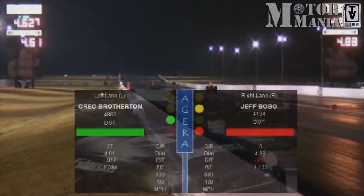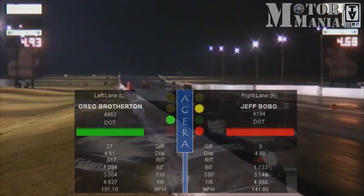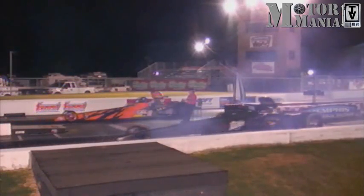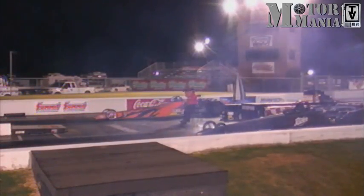Oh, and Bobo throws it away. Greg Brotherton will go on to the next round. He's 17 above, 34 package, and Bobo's dead on 0, but throws it away, 11 thou. Bobo tossed it away. You're going to have to rely on Jesse to try to get it done again.